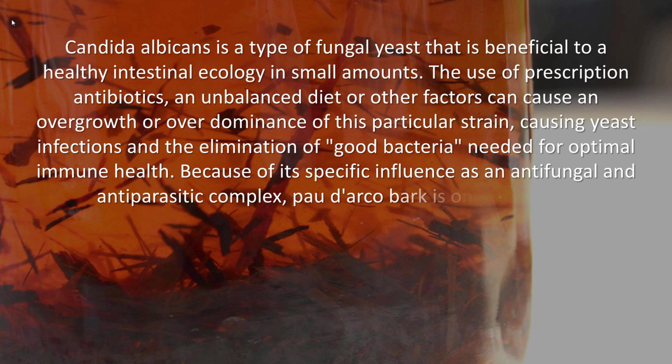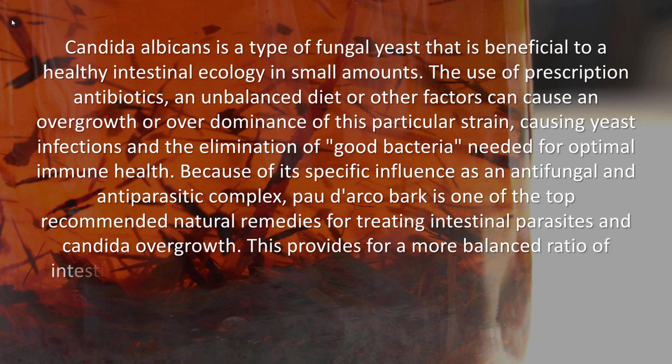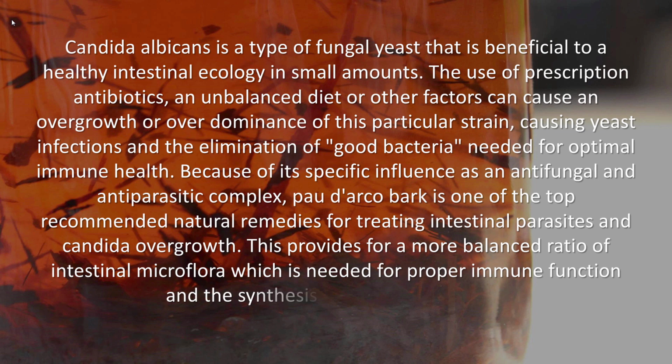Because of its specific influence as an antifungal and antiparasitic complex, pau de arco bark is one of the top recommended natural remedies for treating intestinal parasites and candida overgrowth. This provides for a more balanced ratio of intestinal microflora, which is needed for proper immune function and the synthesis of certain B vitamins.